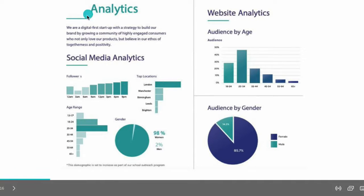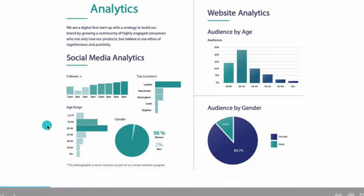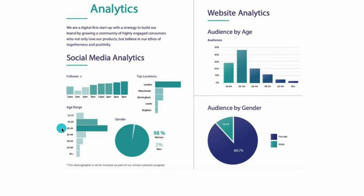So you can see here, this is social. They've got 18 to 24 and 25 to 34 as the vast majority. In London, this is a UK brand, so you can see that the majority of the audience is in London and major cities in the UK. So we'd be testing Tokyo and other major cities as well. You can see the gender split on social following, 98 to 2.